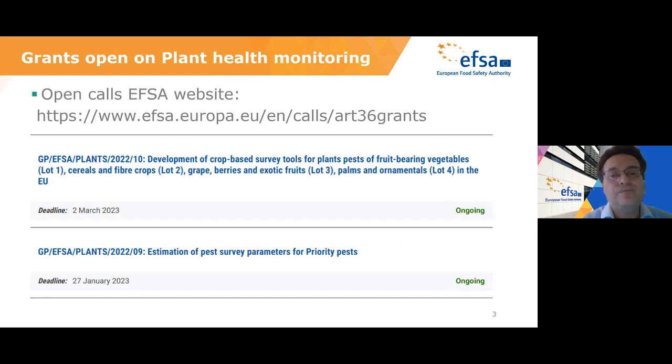Then there is another call, which is also ongoing until end of January 2023, which is about estimating the pest survey parameters for the new EFSA mandate on priority pests. Also here we have 2 lots with different specialization, and the deadline is a bit nearer. So it's end of January. This was launched early in autumn. Normally after the deadline expires, in the period of maximum 2 months, the award is done by EFSA.